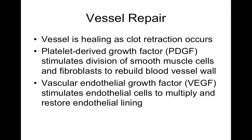Could you speed it up if you added it exogenously? Probably. What about a heart transplant, because they've got a vascular insufficiency? Oh, good point. Yeah, if you have a heart transplant and you're reconnecting vessels together, maybe you want those vessels to heal together more quickly. Yeah, I suppose you could administer different growth factors like VEGF.